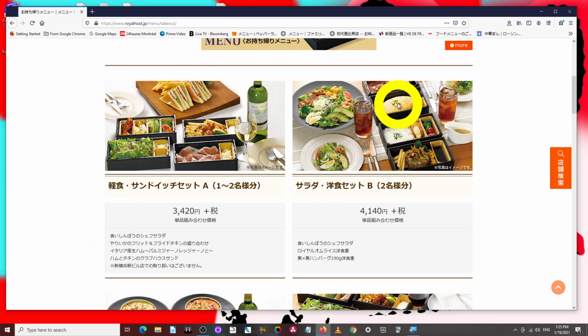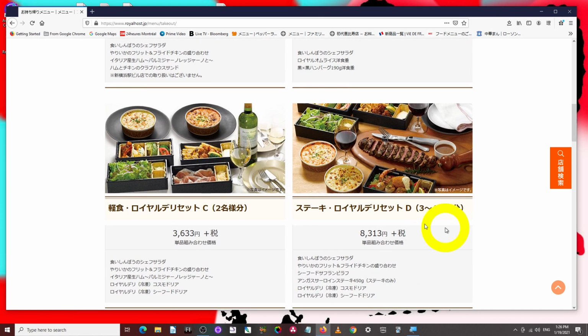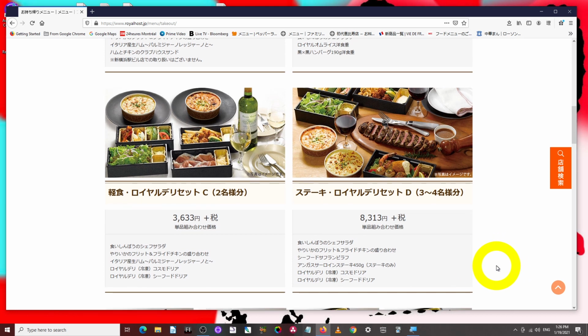And then there's this one which has omu rice. It has a croquette and a hamburger and salads as well. This one is $41, and that's a lot of money. And it goes up from there. Look, they even have a steak set. I mean, look at this with Doria. It's basically rice with a melted sort of cheese sauce on top and some shrimp. So you got your surf and turf here, $83. Now this is supposed to serve 3 to 4 people, so it's a little bit more affordable. But this is very expensive.